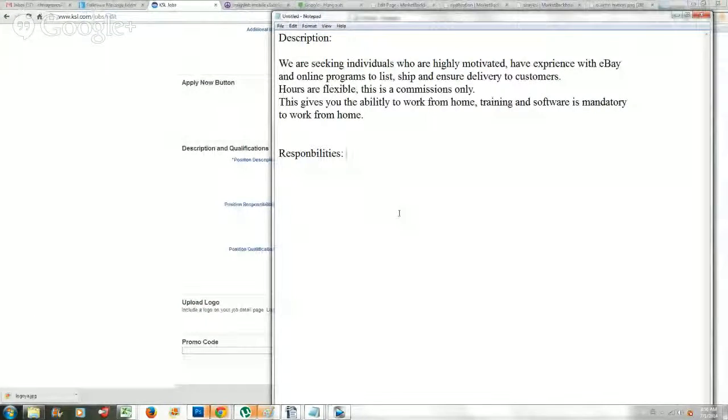Okay, so yeah, we are seeking individuals who are highly motivated, have experience with eBay and online programs to list, ship, and ensure delivery to customers. Hours are flexible. This is commissions based only. Training software is mandatory to work from home. So you already told them training is mandatory. Responsibilities.